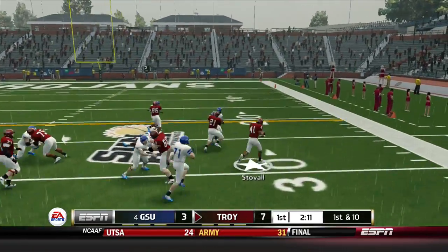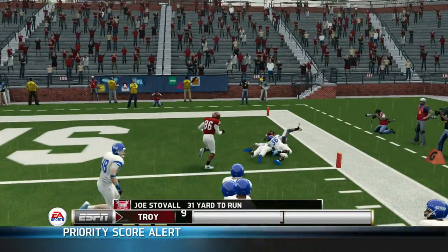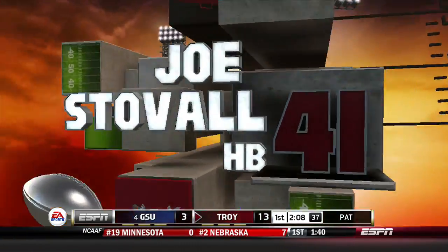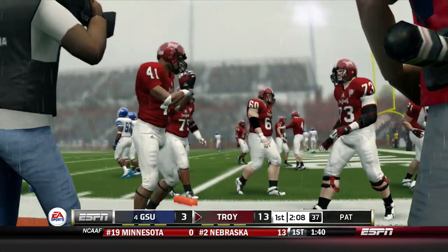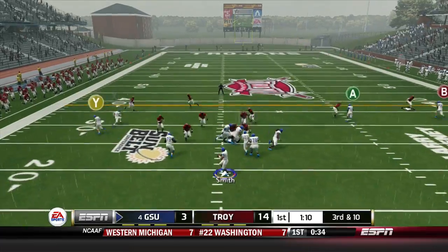Finch hands off to Stovall. He gets outside. First down and more inside the 10. And he will go all the way. 31 yards for the touchdown. And Troy takes a 14-3 lead. The Panthers take over with a minute to go in the quarter.